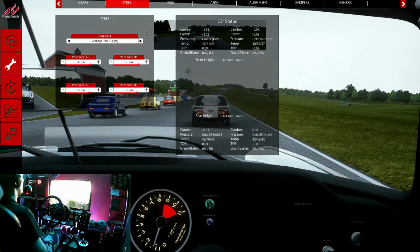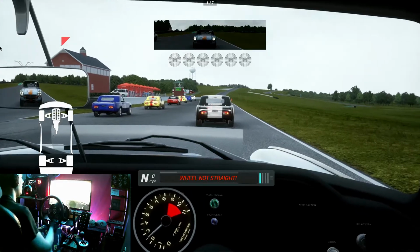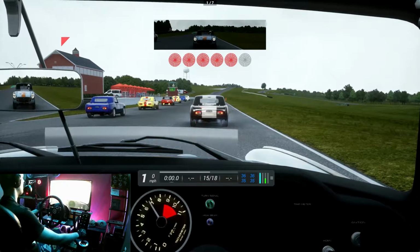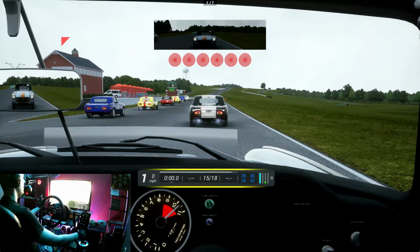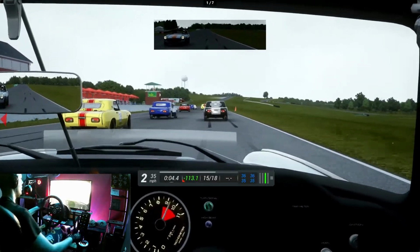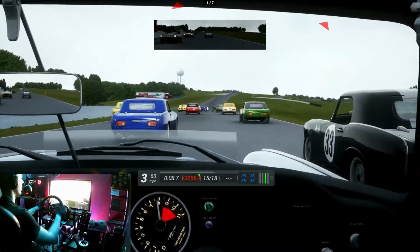Alright, so like I was saying, we are on vintage 60s GT tires, so we don't have the greatest grip in the world. It's honestly not bad. It just seems like you lose grip very quickly as the laps progress. Or maybe it's just that when you break traction, the tires have a really hard time getting back to the proper temp. I'm not really sure exactly what it is, but after a couple of laps, it does seem like it gets really slippery really quickly.